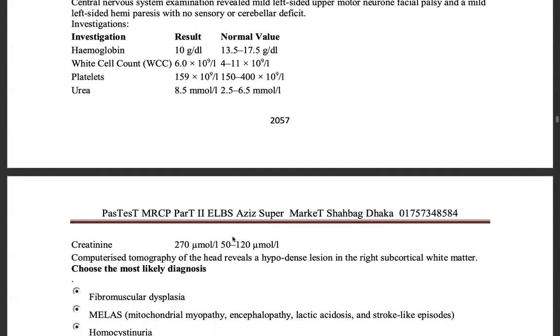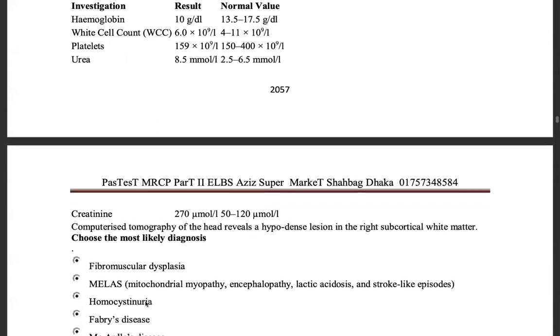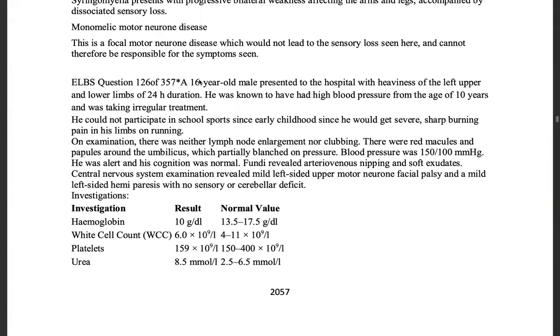Question 126. Choose the most likely diagnosis: fibromuscular dysplasia, MELAS, homocystinuria, Fabry's, or myocardial disease. A 26-year-old male presented to the hospital with heaviness of the left upper and lower limbs of 24 hours duration. He was known to have high blood pressure from the age of 10 years and was taking irregular treatment. He couldn't participate in school sports since early childhood, since he would get severe, sharp, burning pain in his limbs on running. That suggests Fabry's disease, most probably.